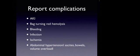We also talked about ischemic changes, which are more common in VA ECMO patients, but do happen in VV ECMO patients as well. For example, if you have an arterial line and there is a digital ischemia in the fingers, you need to pick it up very early and change the arterial line as soon as possible, or at least remove the arterial line.